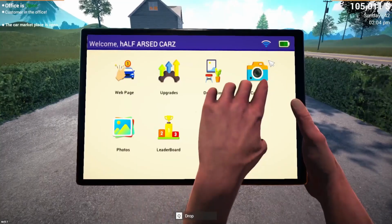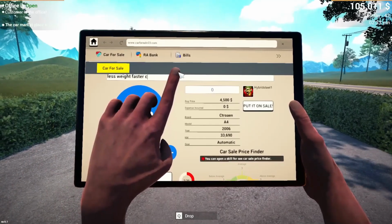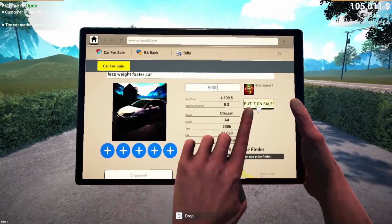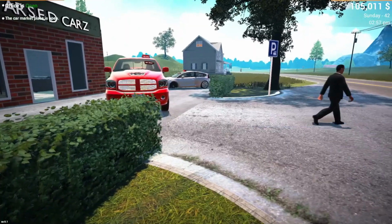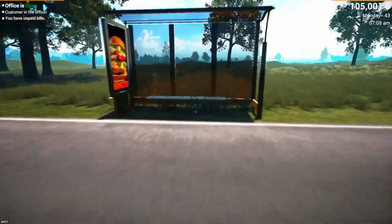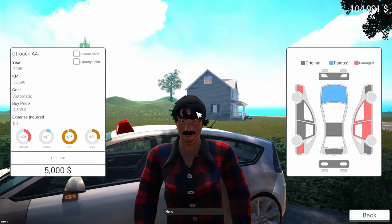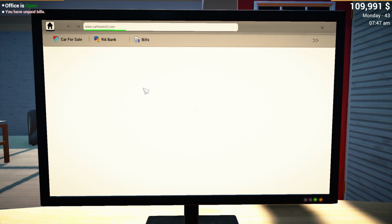Whee! Huh. Something happened to the wheel. Less weight, faster car. Add picture. I'm going to do it for 5 grand. It's only got 3 wheels. Yep. I want to see if it's possible to sell a car with only 3 wheels. That's amazing. Okay, customers are at the office. Let's go and see if they're going to buy anything. I want to see if he's going to buy that car with 3 wheels. Please. 5 grand I'm asking for that. You're buying his car, right? How did I get away with that?